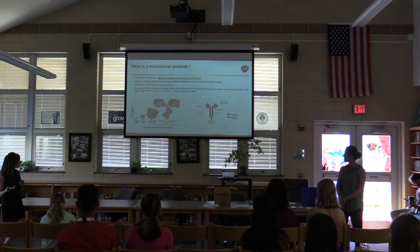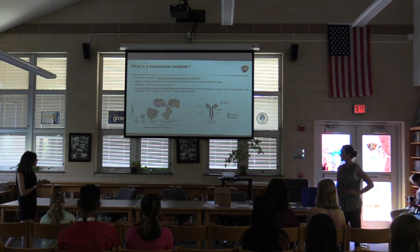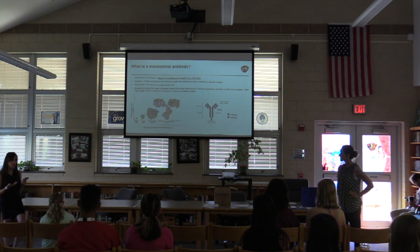So biopharms, or mAbs, they still target a disease process, as Vicki said, like the small molecules do, but their mechanism of action is a bit more complex. Depending on what the medicine is, what the mAb is doing, it might trigger certain reactions in the body, or it might just disrupt the disease process. It kind of depends on what it's treating.